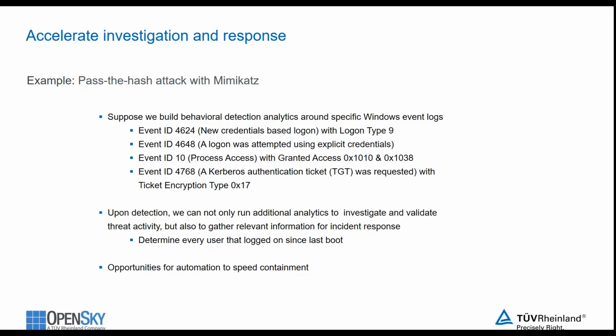So, one of the things we want to do is accelerate investigation and response. And when we know what we're looking for and why and how it relates to risk, there's just more opportunities to do that. One example is if we were looking for a pass the hash attack with a tool like Mimikatz, we might build behavior analytics around specific Windows event logs to detect threat activity. Here are some of the events that you can look at that would be indicative of Mimikatz activity, things like encryption being downgraded to RC4 and stuff like that. So we have these triggers, and upon detection, we'll likely want to run additional analytics to investigate and validate the threat activity, but also to gather relevant information for incident response, right?